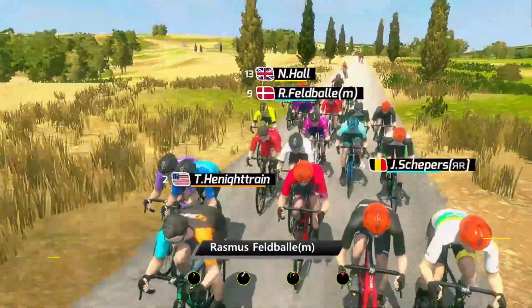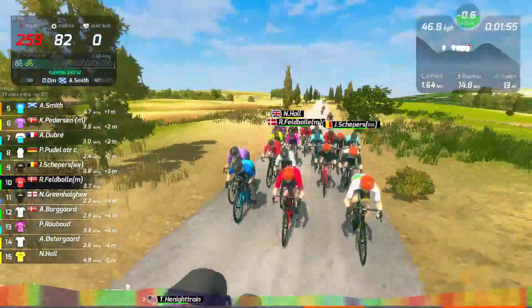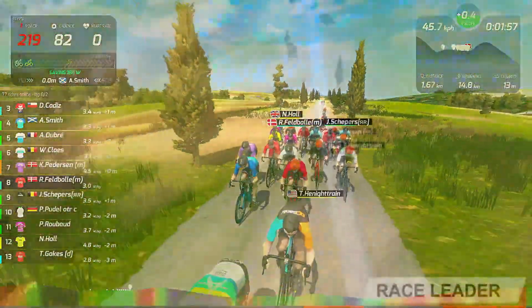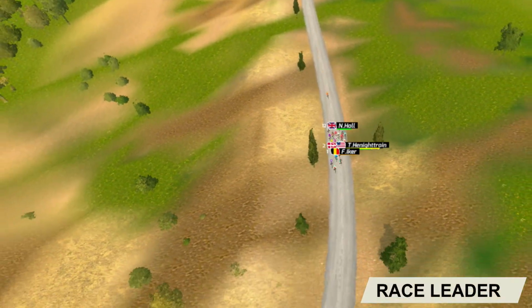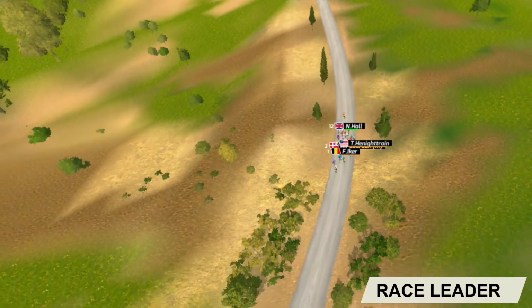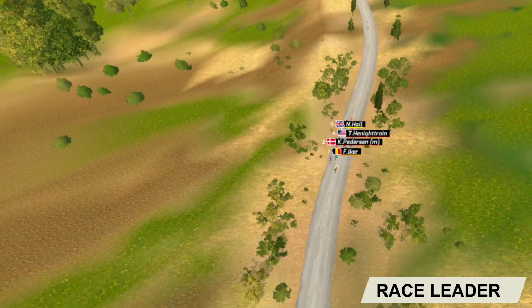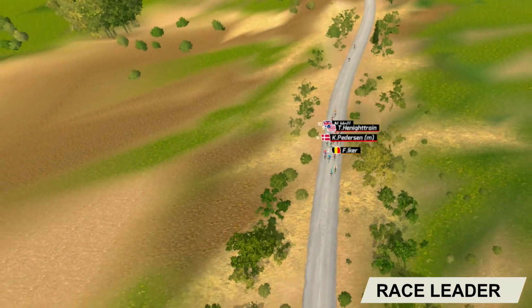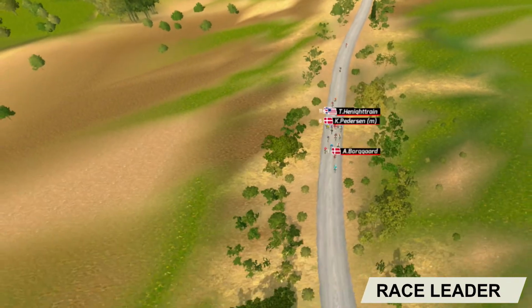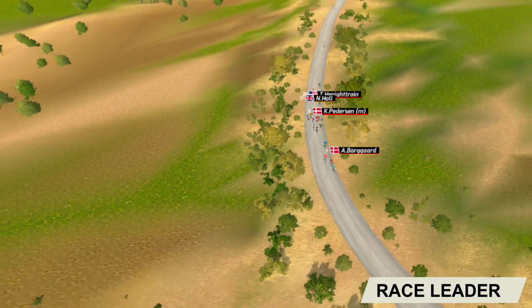Just see a few riders there at the back just getting distanced. Joris Shepherd's in the mix there, and Francois Eicher up on the front there. Wouter Klaes, his teammates in there as well. It's not a team competition, the Giro di Europa, but a lot of these riders do have teams that they ride with outside of this competition. You quite often find that they will work together within a race, even if it's not a team race.